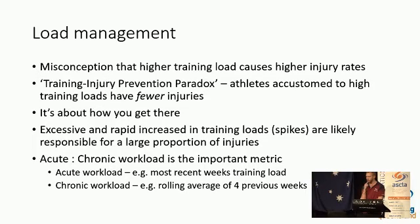What we're really looking at, and it was maybe mentioned earlier today, is that excessive and rapid increases in training loads, or spikes in training load, are likely responsible for a large proportion of our injuries. Swimming is a non-contact sport, so by and large, a lot of the injuries we're going to be seeing are preventable, non-contact injuries. There are very rare times where someone slips on the pool deck or falls off the block, but really, most injuries are preventable and come from non-contact. It's more of an overuse type of injury.